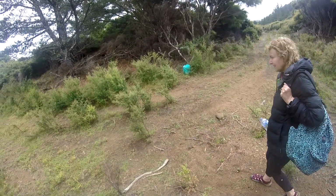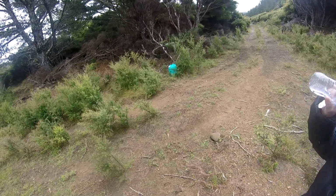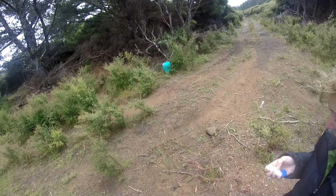Shows that track. That's that one there. And that goes. We could go back that way actually. So it goes back down there.